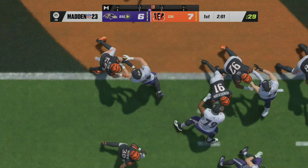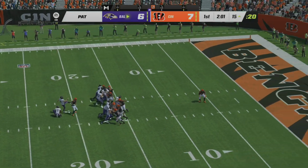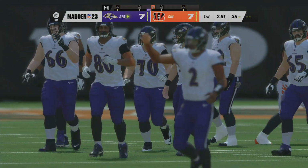And the Ravens respond to that opening drive touchdown with one of their own. Justin Tucker for the extra point. It's up and good. So these teams match touchdowns here in the first quarter, and we're tied 7-7.